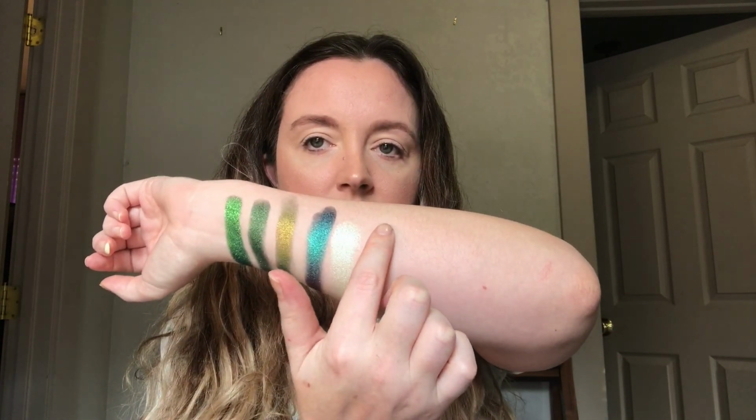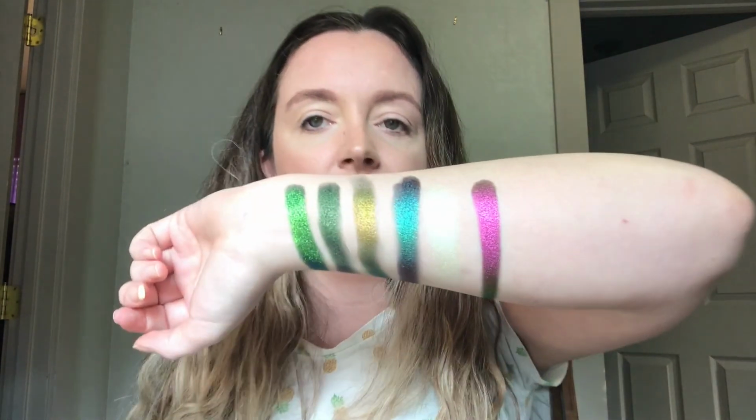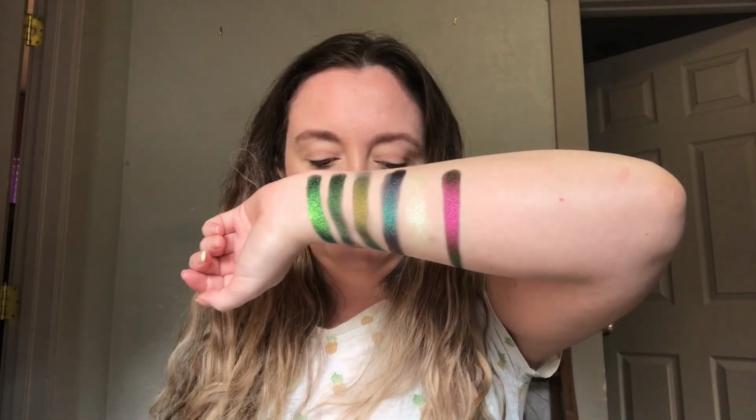Alright, next up we have Just a Girl. And this is a really pretty shade as well. Very fuchsia, but sort of shifts to kind of a bronze gold. And one of those more dramatic shifts going on there.